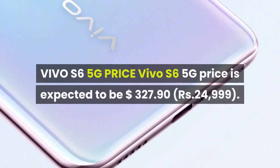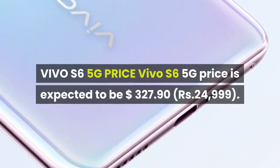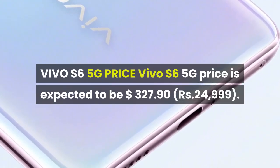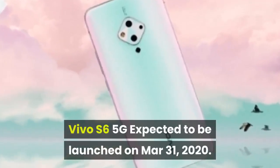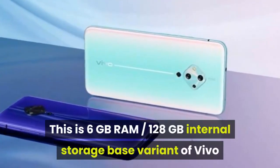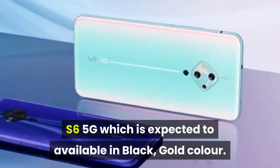Vivo S6 5G price. Vivo S6 5G price is expected to be $327.90, 24,999 rupees. Vivo S6 5G expected to be launched on March 31, 2020. This is 6GB RAM, 128GB internal storage base variant of Vivo S6 5G, which is expected to be available in black, gold color.